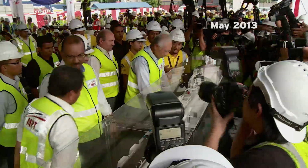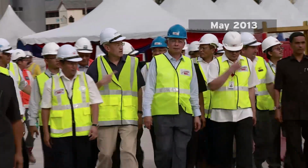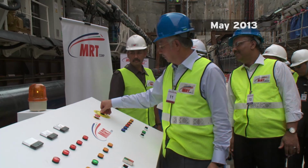The launch of the first variable density TBM was officiated by the Prime Minister of Malaysia, Datuk Seri Najib Tun Razak, on 30th May 2013.